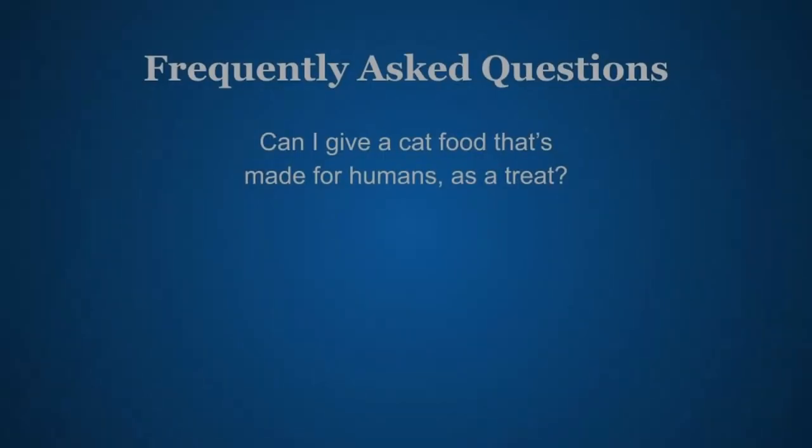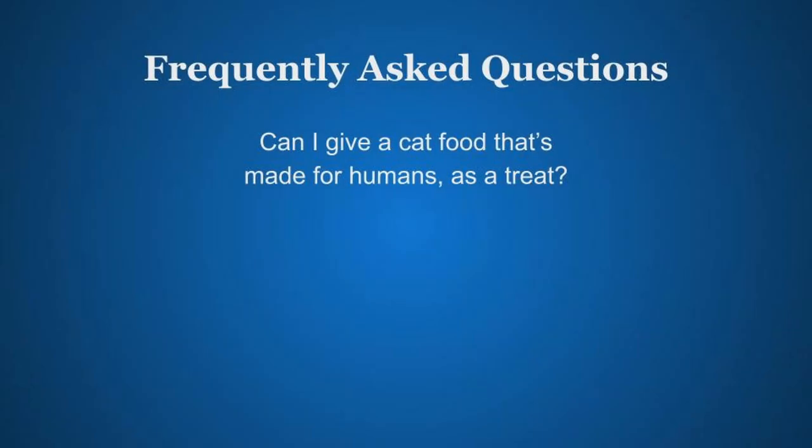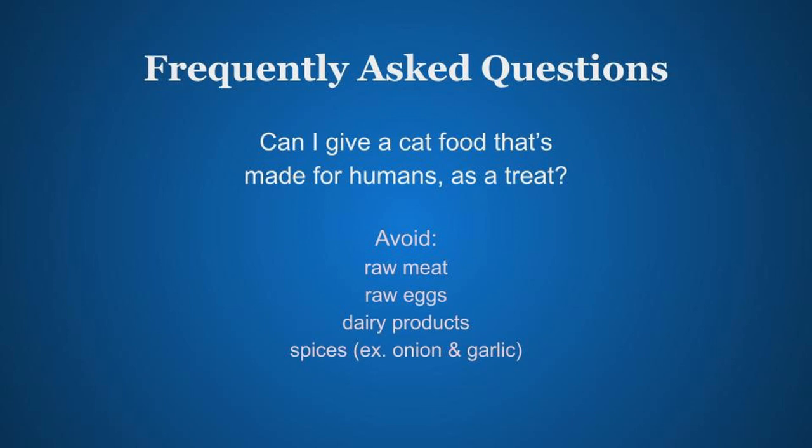Now for some frequently asked questions. Can I give a cat food that's made for humans as a treat? It's best to avoid feeding your cat food that's meant for humans. Many of the foods that are made for humans have spices added to them. Onion and garlic are some of the worst offenders.